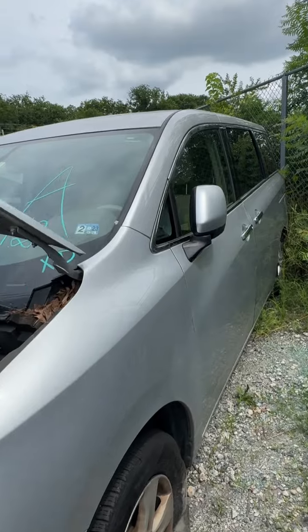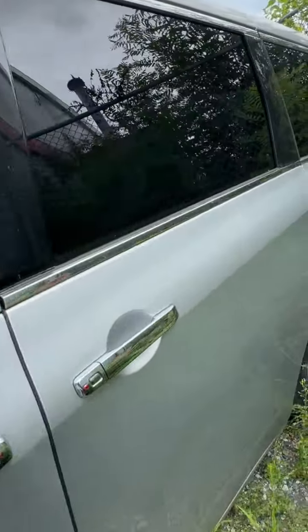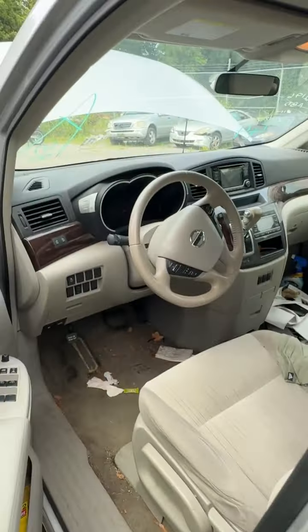Looking down the driver's side, folks, I don't see a whole lot going on here. Just some minor scratches and scuffs as we look down the side of it. You come out and take a look at it, but for me, she looks pretty daggone good.